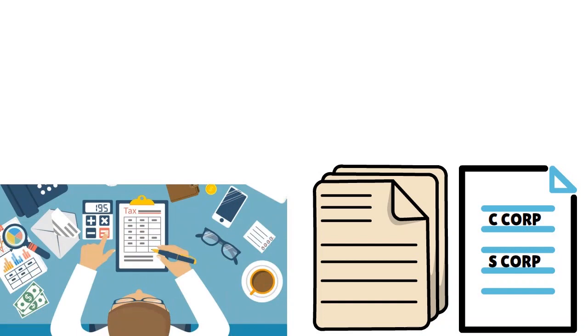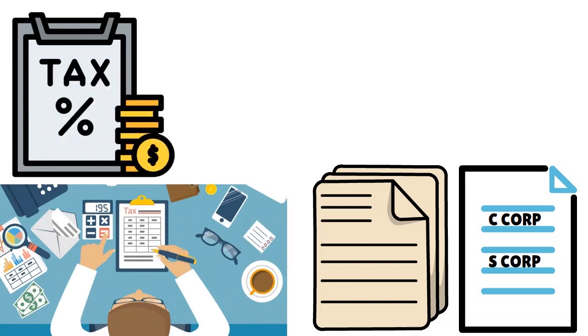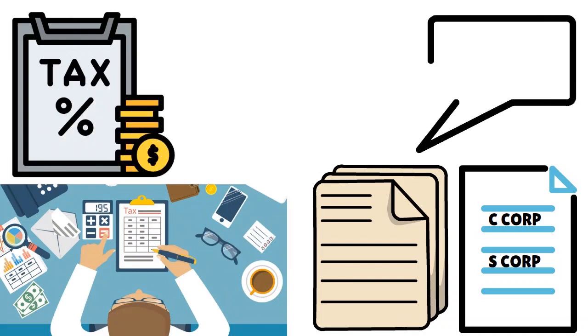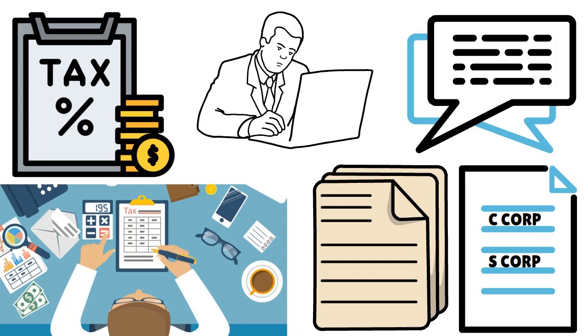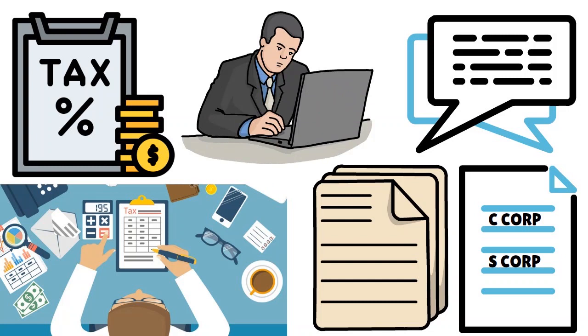Now, if you want to get away from that default format, you can elect to file using the rules for a C corporation or S corporation. Then you will need to complete a separate corporate income tax return. Simply put, you have a say in how you want your LLC to be taxed. Okay, and if you have no idea what I'm talking about, you can put your questions below, or even better, contact a tax professional so you can determine what's best for you. You can contact an EA, an enrolled agent, a CPA, a certified public accountant, a professional tax preparer, or a tax lawyer.